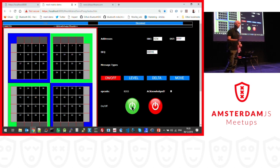Obviously, I have full confidence in the technology and my coding skills, but that's still quite nice to see. So what I did there was I sent a generic on-off set message. That's the message name. If I send the same message type with a value of 0, they all switch off. That's the simplest possible use case. And again, I'm just using web technologies here with a little bit of extra knowledge to tell me how to formulate these mesh messages that I'm wrapping and then injecting via the one device I'm connected to.